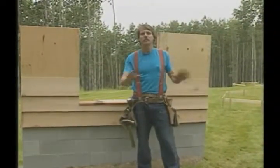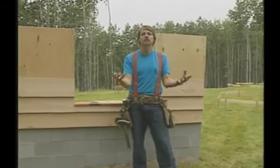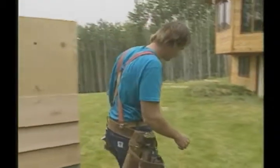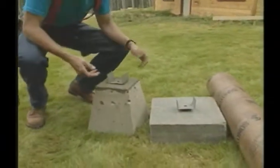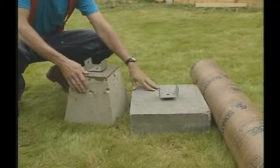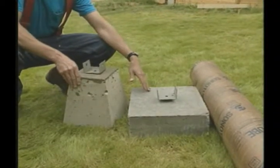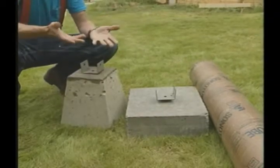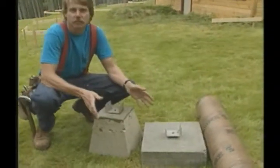Now, a deck is supported by beams and posts which sit on a foundation, and I'd like to show you some of your foundation options. These are precast concrete pier blocks. They're great in a warm climate where you have stable soil conditions. All you do is dig out a hole, put in some gravel, and put these in place.